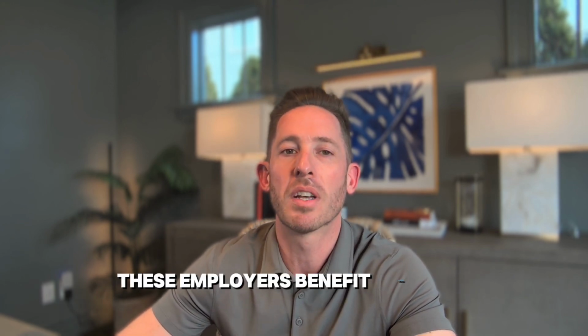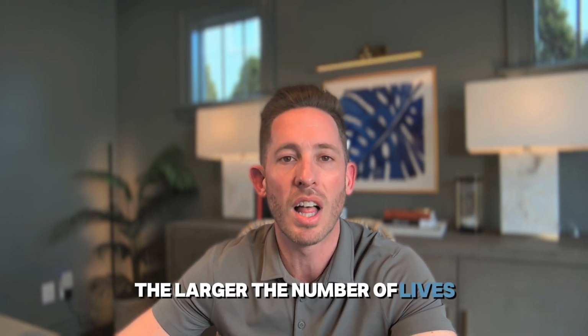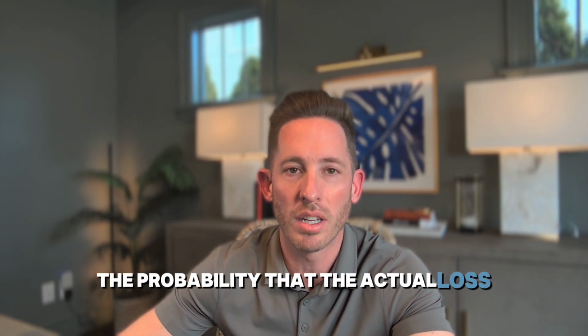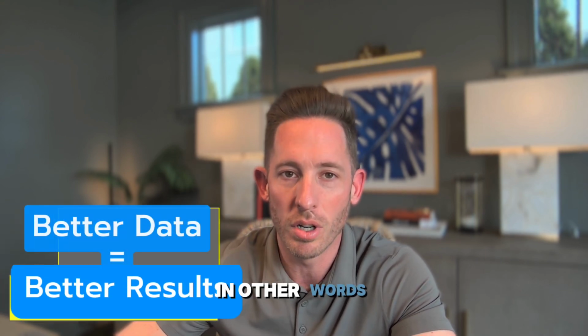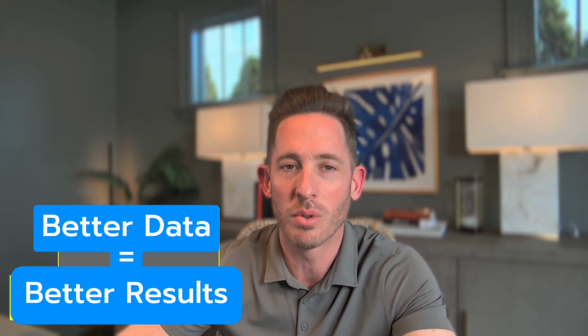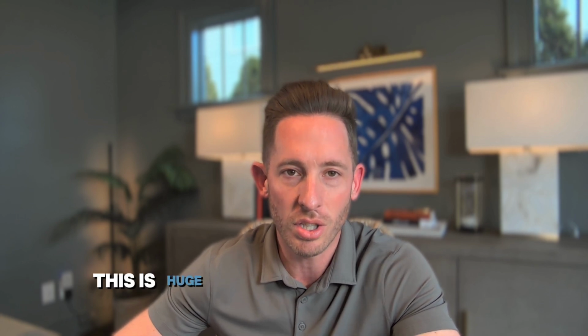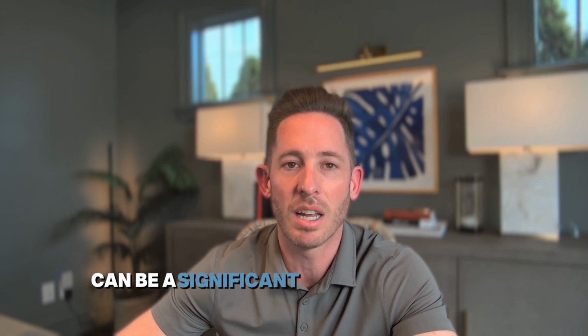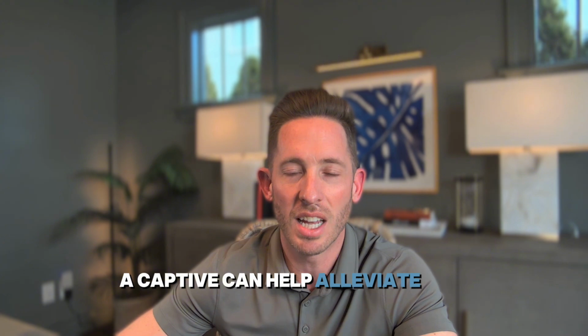These employers benefit from the law of large numbers. This law holds that in the group health plan context, the larger the number of lives independently exposed to loss, the greater the probability that the actual loss experience will equal the expected loss experience. In other words, better data increases with the size of the data pool, thereby leading to greater predictability. This is huge if you're trying to manage this expense. Lack of predictability can be a significant roadblock to self-funding for a mid-sized employer. A captive can help alleviate this barrier.